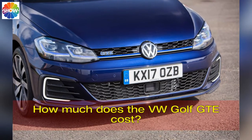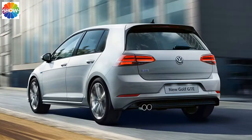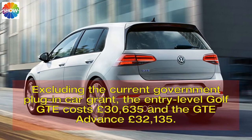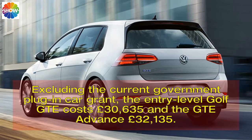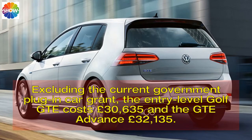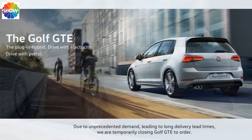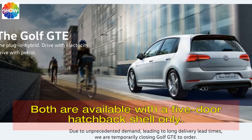How much does the VW Golf GTE cost? Excluding the current government plug-in car grant, the entry-level Golf GTE costs £30,635 and the GTE Advance £32,135. Both are available with a 5-door hatchback shell only.